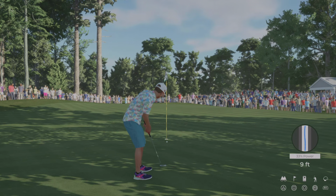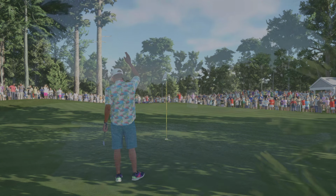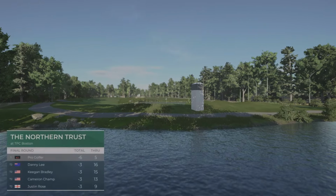Go on, get in the hole. Look at him just surging ahead at the top of the leaderboard. And that will take him to 6 under, still in the lead now after that hole. Always positive coming off a birdie. Let's see what happens here.